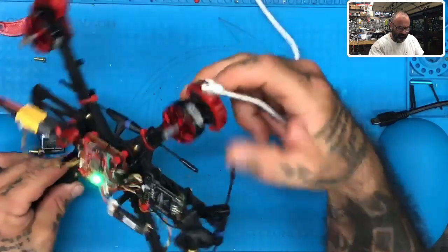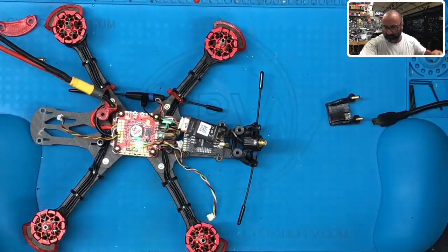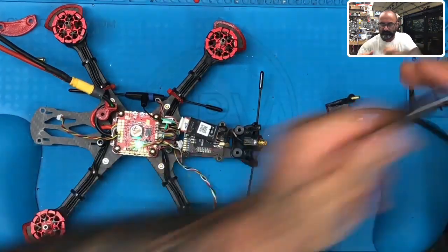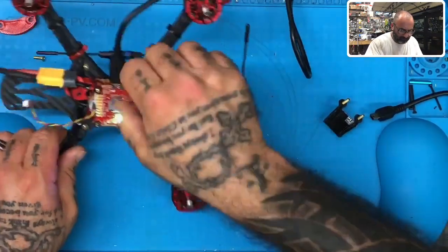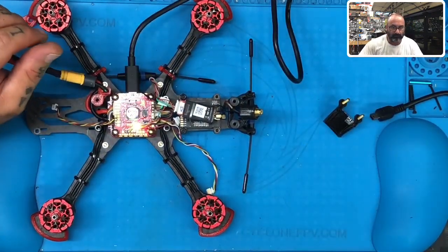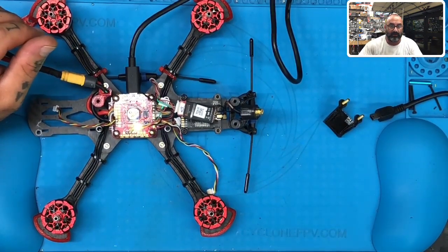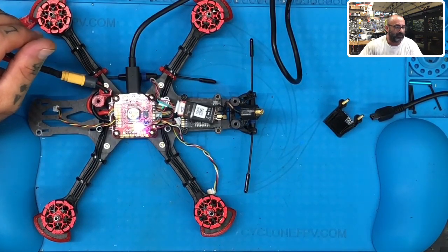Yes, we shall. Now, is this USB-C or USB? It is. Wonderful. Okay, so let's change that to this one here. Oh, that's right, because I have not loaded the virtual COM port drivers. So let's go ahead and get that going.